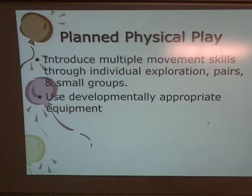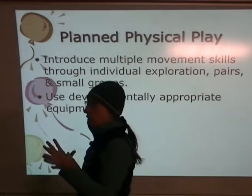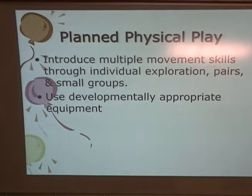So it's important that we use developmentally appropriate equipment. So I mentioned the foam paddle. There's no point in putting out tennis rackets for 3 to 5-year-olds, but I want them to swing and hit a ball. So I also have some soft, squishy baseball bats that we use sometimes, and I have these like lollipops, but with a foam sucker on the top, and they can smack at the ball with that.